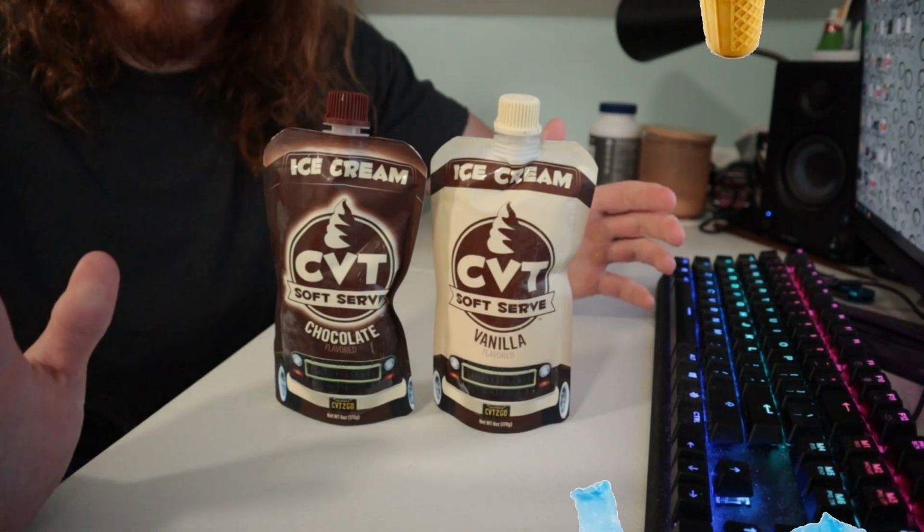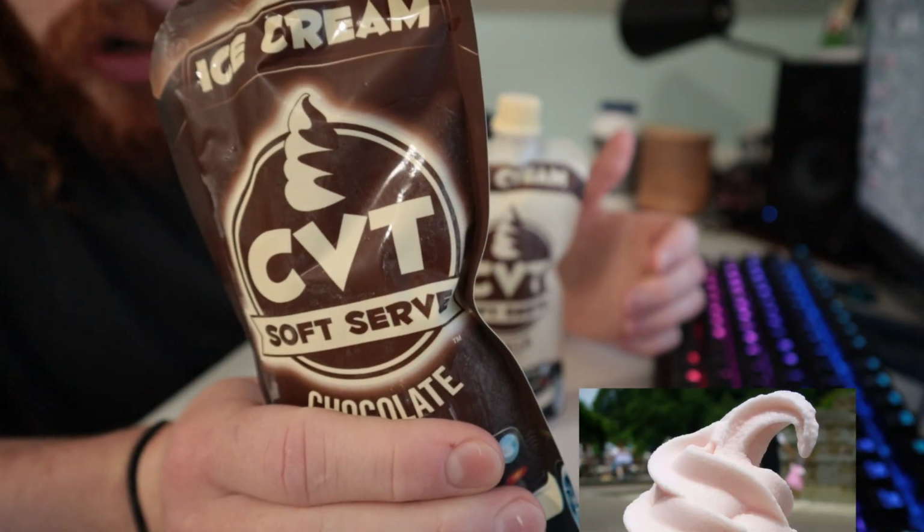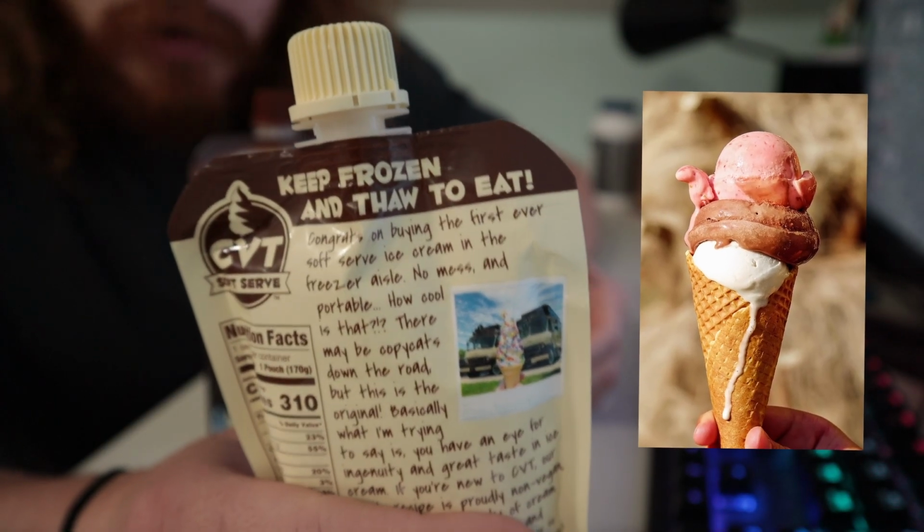Ice cream. Why are they putting ice cream in a bag? One of these cost as much as a whole tub. Apparently it is soft serve, but right out of the freezer, they're solid. And you know, you can thaw normal ice cream, it'll become soft.